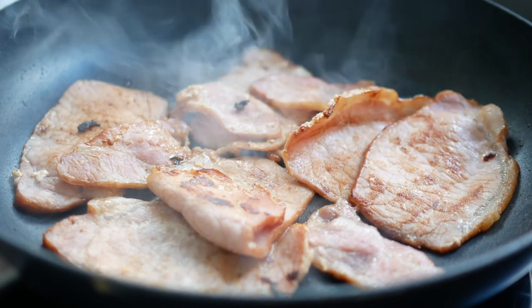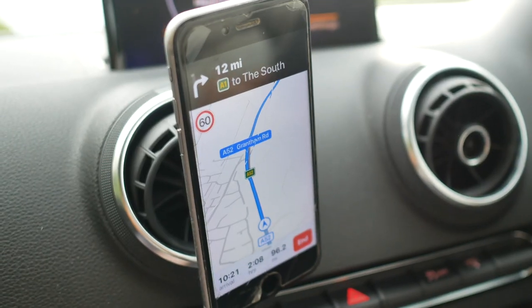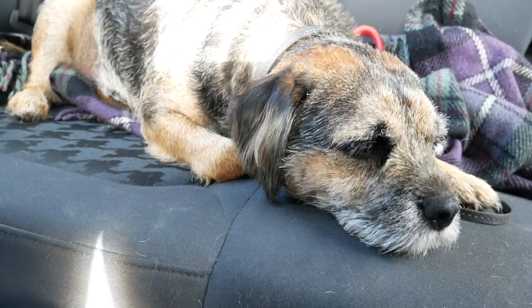Our day started how it should always start, with a greasy fry up. They were ready for the car. We made a 2.5 hour journey to Wales next to the sea.